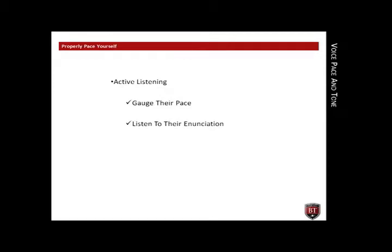Are their words crisp and highly enunciated? If so, take care to better enunciate your words and make sure your own speech is crisp and clear. Take care not to over-enunciate. This could sound like you are mocking the customer.